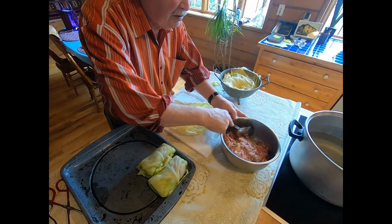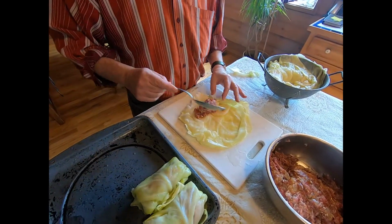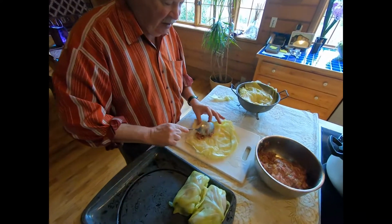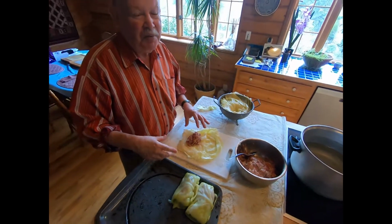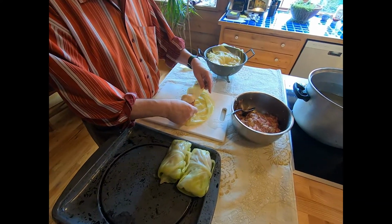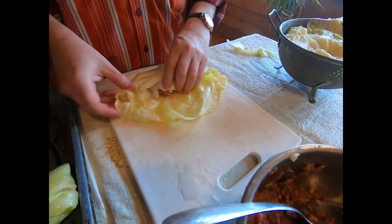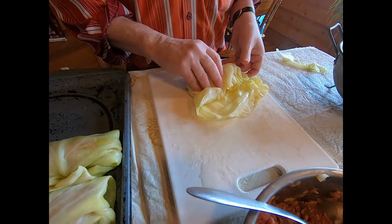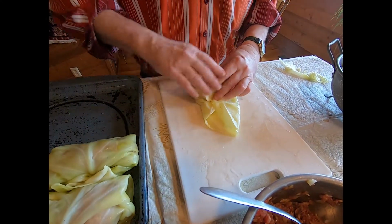Here we go. I sometimes make them small when the cabbage is itself small. It doesn't matter. This way we'll eat probably 1 each, and when they're smaller, you eat 2 each. And by the way, one of the greatest things about this dish is that they freeze extremely well after you cook it.